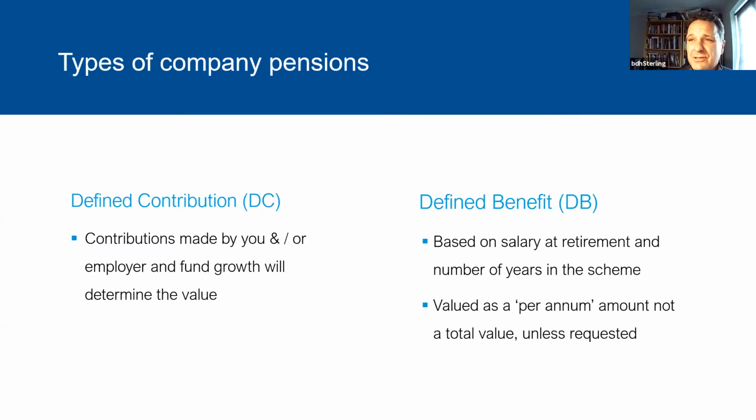Defined benefit, as I mentioned, is based on your salary at retirement, or an average salary and the number of years you've been in the scheme. And that gives you an ongoing entitlement to a per annum income amount that you are able to take. You can often get a tax-free lump sum if you want to do that, but your ongoing income payments will be lower as a result.